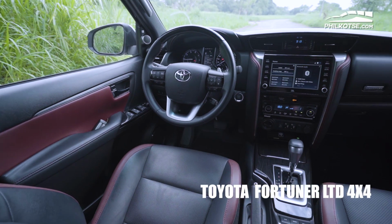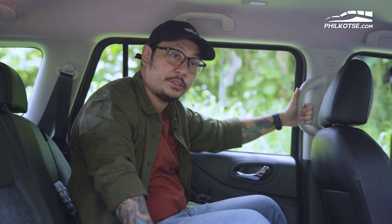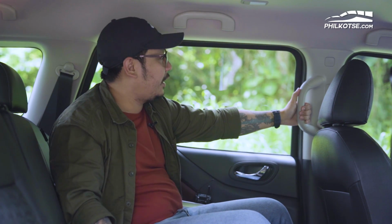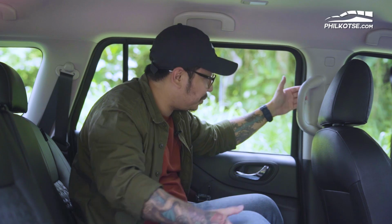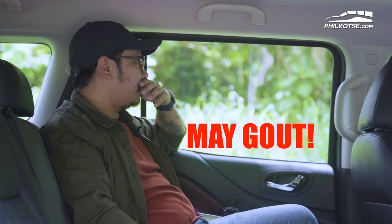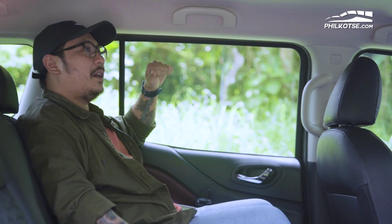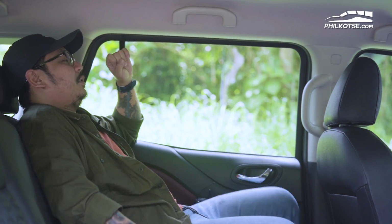Pati yung red accents din pala, halos kampareho nung nasa Fortuner. Nga pala, this one, wala to sa Fortuner for some reason. And it's a good thing Terra has this kasi nga mataas, so mas madaling makakasakay. Lalo na yung mga masakit ang tuhod, nakamukha ako pag may gout. Now another thing na mapapansin mo sa Terra is comfortable ka.